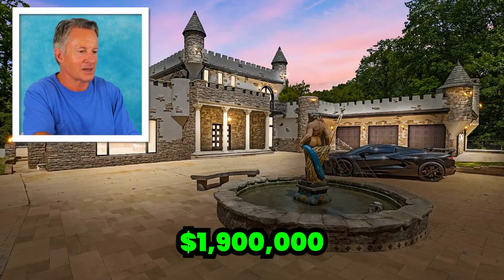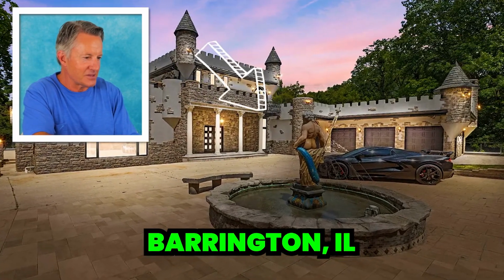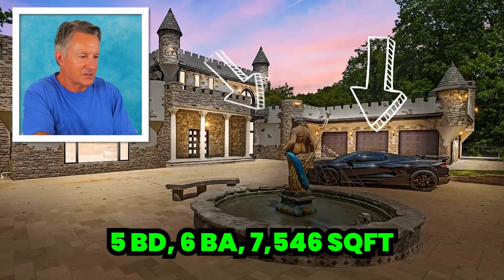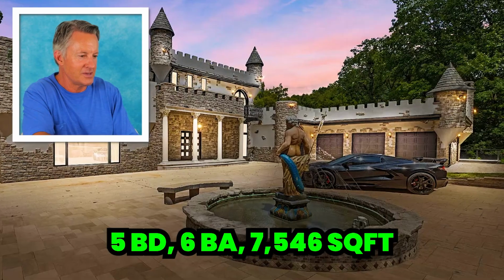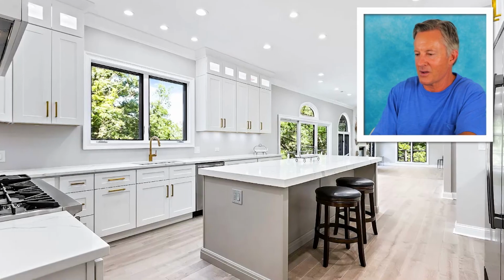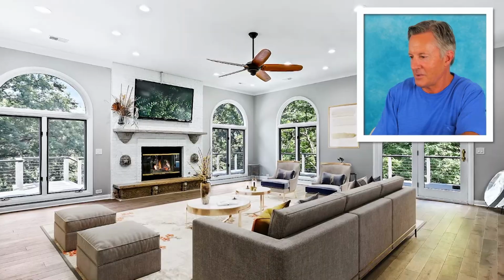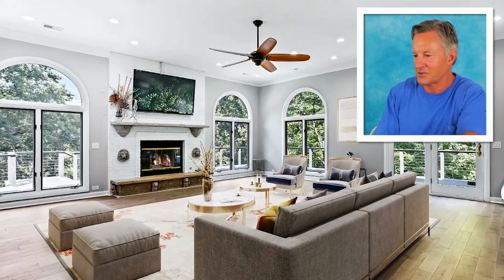1.9 million bucks. I mean, look at this thing. You got the fancy fountain, you got the fancy car, and man, oh man, this thing looks like some sort of crazy castle. When you break down 7,500 square feet at 1.9 million, that's a good number, plus 6 acres. Remodel kitchen, really nice kitchen. Looks pretty darn fancy, I like it. It definitely has some pretty fancy furniture and it definitely has some pretty sparse furniture.